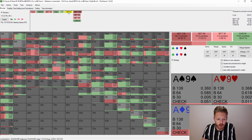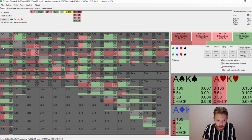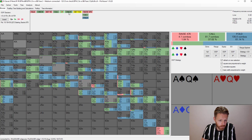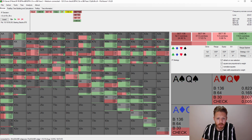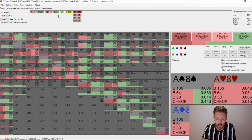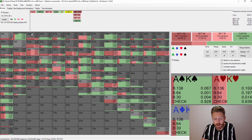Whereas certain other hands prefer checking. Again, like ace-king, for example, checks quite often. Clearly a hand that we could also be betting. So if you start overbetting this, yeah, it's probably plus EV. So you could actually do that and win a lot of red line, but it's not the highest EV option according to the solver. Now, if you play versus someone who's overfolding the turn massively, you might say, okay, I'm going to overbet ace-king. This is a valid option, but we always still have to compare the EV of checking with the EV of betting.